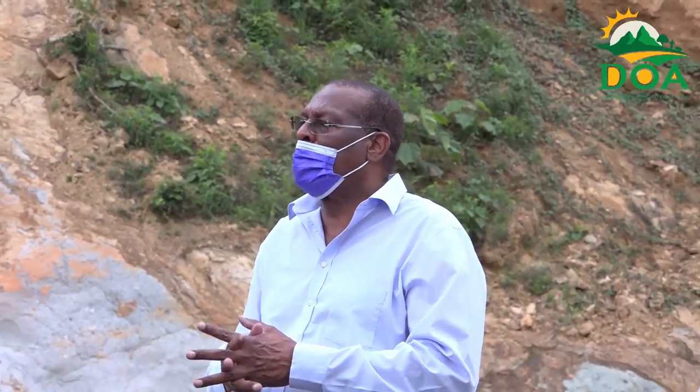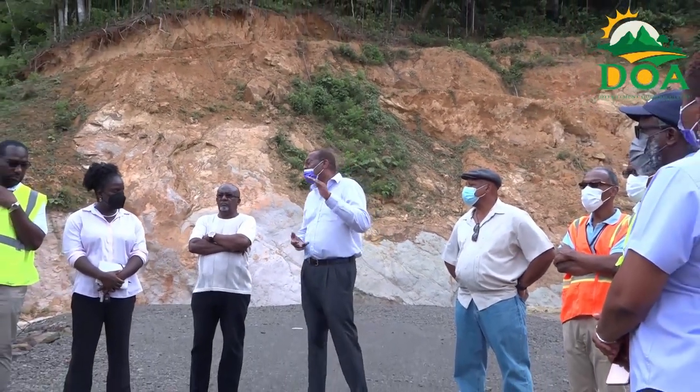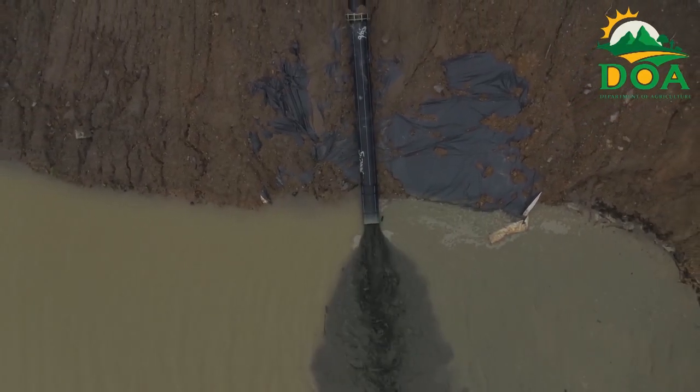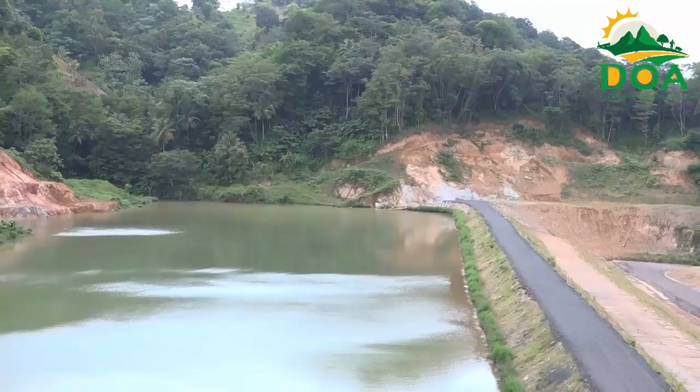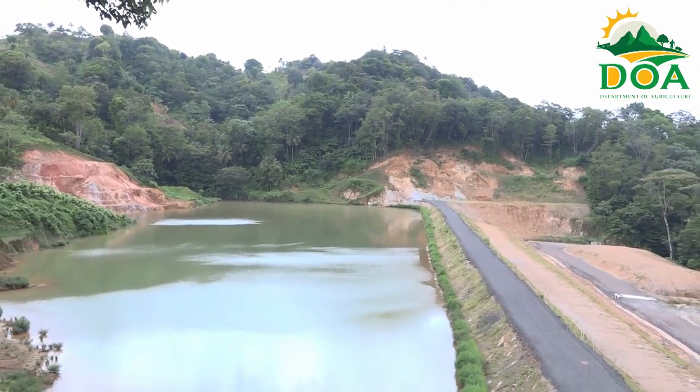Chairman of the Board of Directors of the Water and Sewage Company, WASCO, Francis Denbo, explains that there is still a large amount of sediment to be removed, which may take up to approximately 10 years. WASCO's immediate goal, however, is to extract an additional 300,000 cubic meters of sediment.